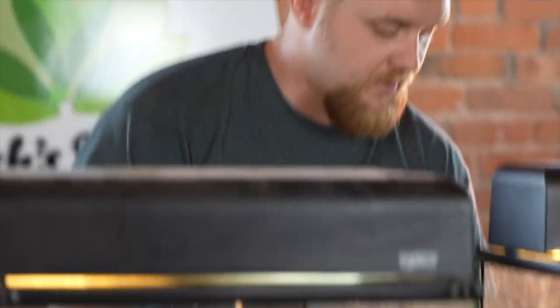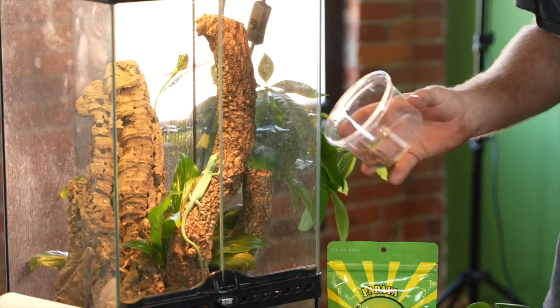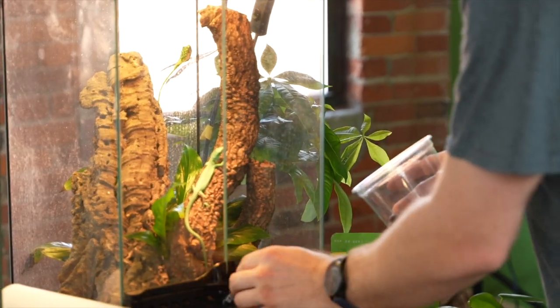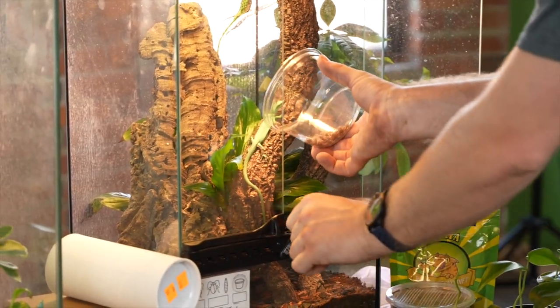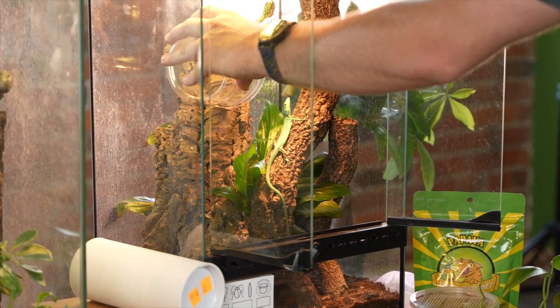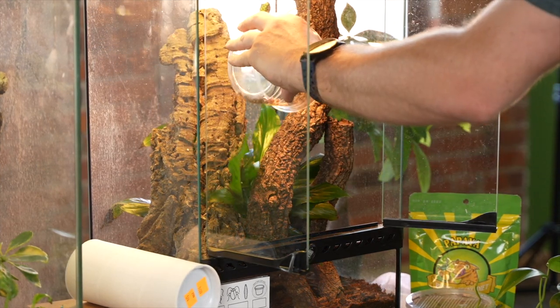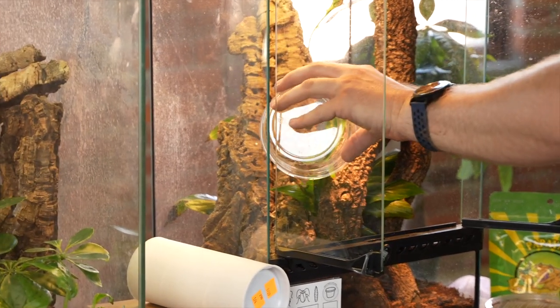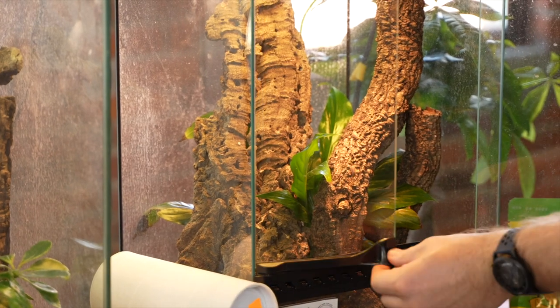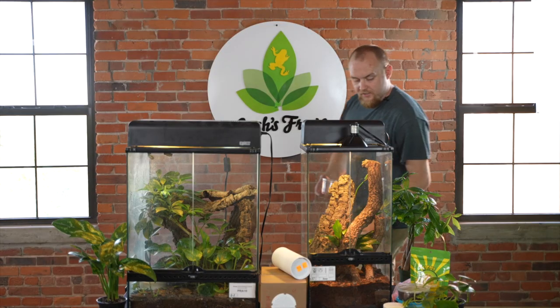On that note, I brought in some roaches. I've got some quarter inch roaches here for the babies. This guy already knows what's up. Sort of dump them in there. And they will rip and tear into those.